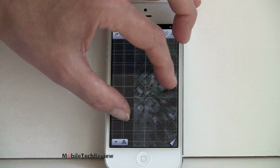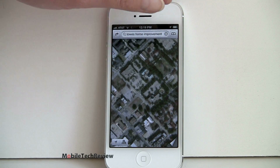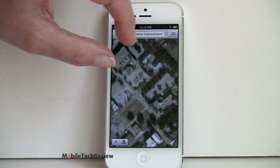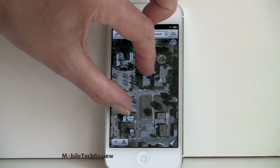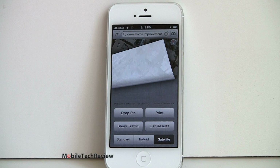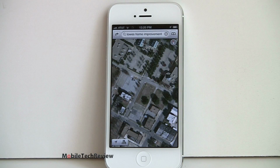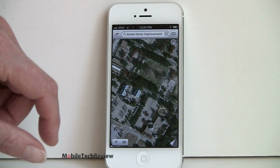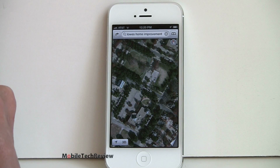Zoom in, lots and lots. See the beautiful roofs of Dallas, and you can pinch and turn as well, any way you want. There are no transit directions here, and there is no street view, for those of you who became accustomed to those luxuries from Google. And here we go, now we've got our street name superimposed on top of the satellite view.